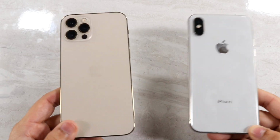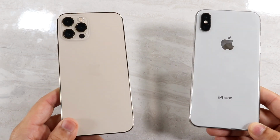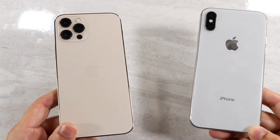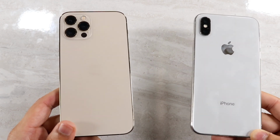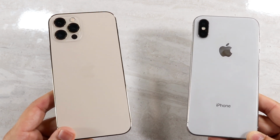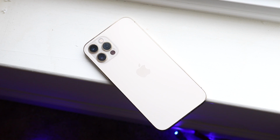So to sum up the video and to answer the question, should you pick up the iPhone 12 Pro or should you keep your iPhone 10 or pick up an iPhone 10? What I can tell you is that going from an iPhone 10 to an iPhone 12 Pro is a pretty decent upgrade for the most part. You're getting better battery life, I would assume. You're getting better build quality, even though they both feel kind of the same in the hand.